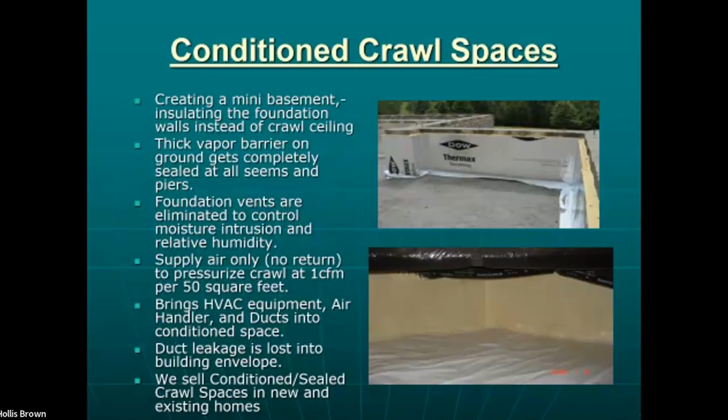We don't build basements with vents in them. Why would we build crawl spaces that way? And I know you guys are seeing a whole lot more conditioned crawls than you are unvented attics, for sure. And we do conditioned crawl spaces in new and existing homes. To tag on to what one of the callers talked about, a dehumidifier in an existing home crawl space is a great idea. It's a great idea.